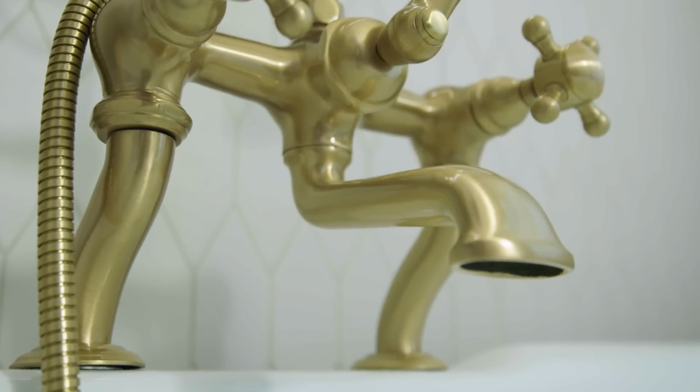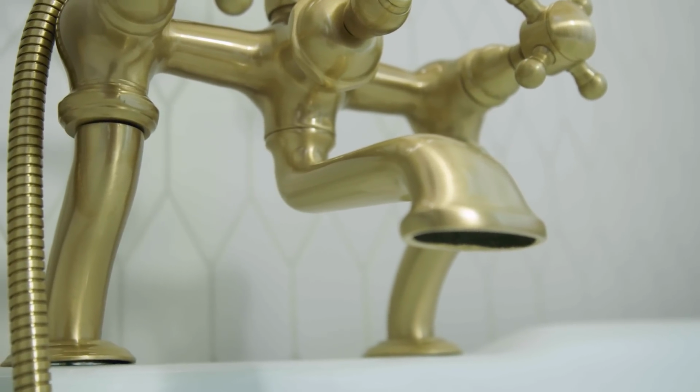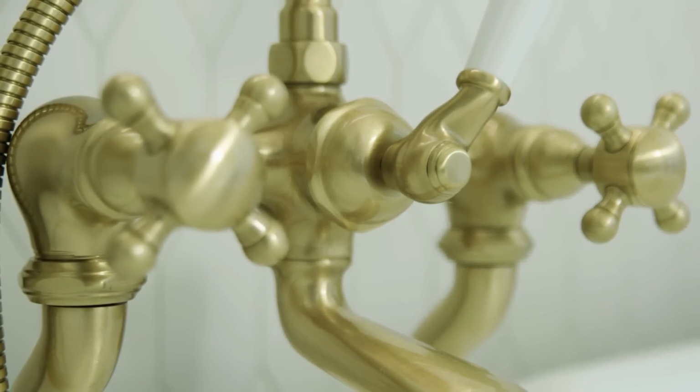For the plumbing, I knew I wanted a brass, a brushed brass. I love green and gold together. That color combination is one of my favorites. We worked with Rejuvenation, and the cross handles on both the sink faucet and the bath faucet are so sweet. It's like old world, but in a really modern way.